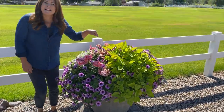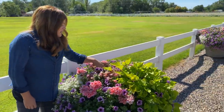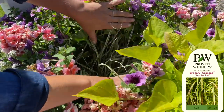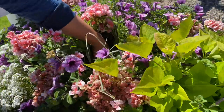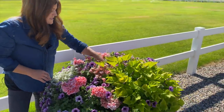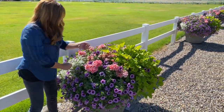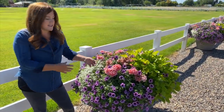There is a centerpiece in here, and that's one of the things I'm going to address today. We're going to do some maintenance, but there is a Skyrocket Pennisetum. Look at it in there, it's a little wee thing. It takes quite a bit of heat and quite a bit of time for the Skyrockets to really take off. I've noticed that in previous years as well. But my Super Tunias are starting to grow in so much that I'm going to be cutting some of that out so I can allow more light and air to get to the center plants.